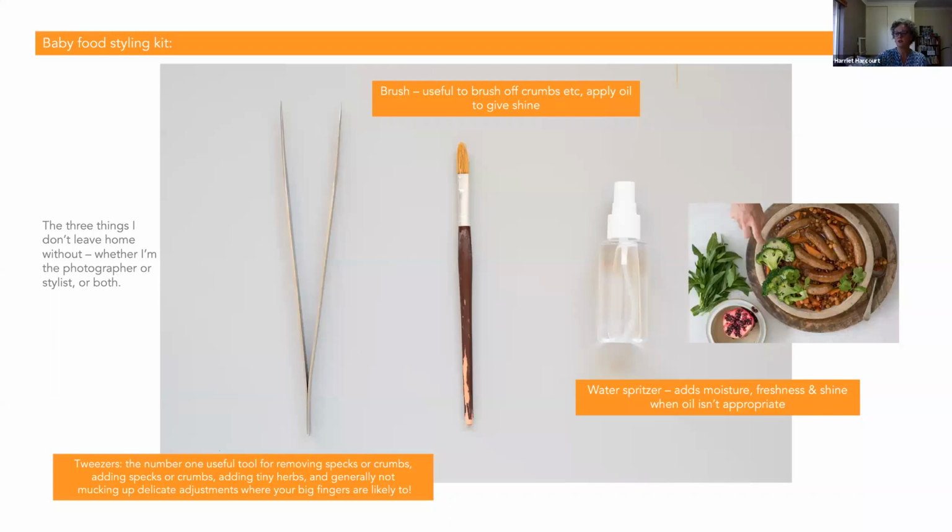If you can see in this little photo, the broccoli was looking a wee bit dry, so she just spritzed a bit of water on it. Same with the pomegranate and your herbs, because you don't want to be painting them with oil. So water, a brush that you can use to brush oil, brush crumbs off. I've got a raft of those sort of things. And then tweezers of some sort.